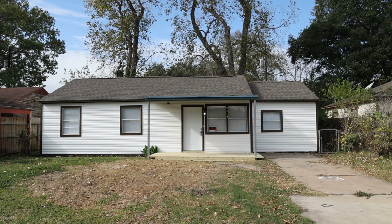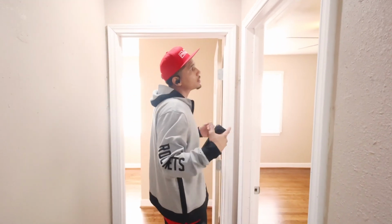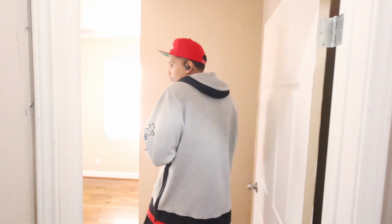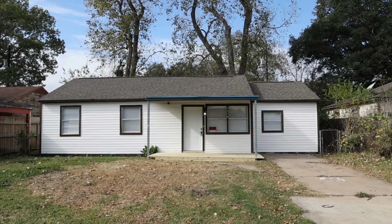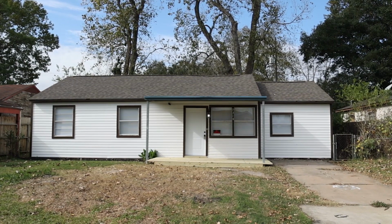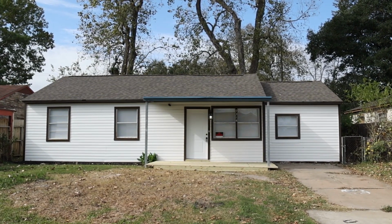Outside is new: the siding, the roof, the AC, the heater, HVAC. We're gonna spray the attic with some insulation, and this house is done. I'm about to make $250, but I already made between 15 and 25 in the back, and I haven't done the math yet.